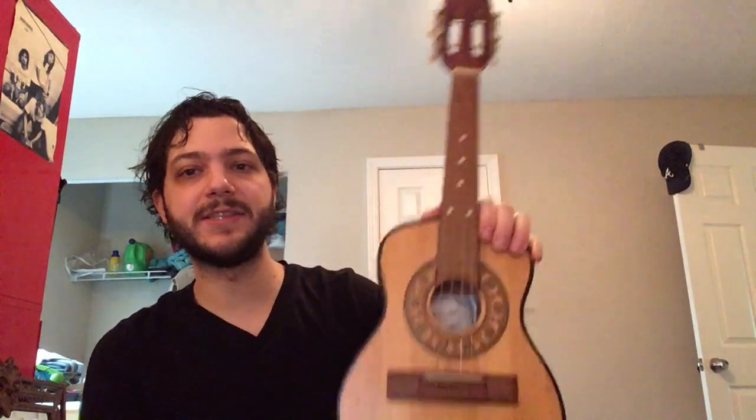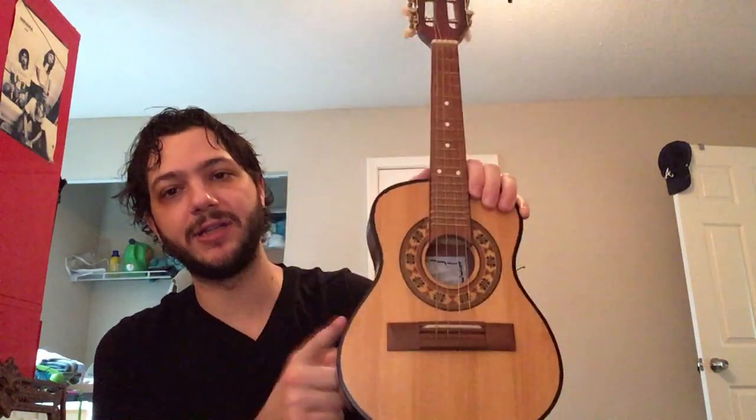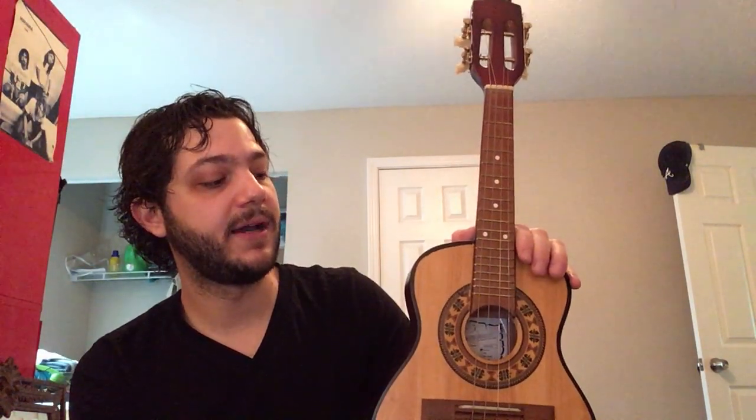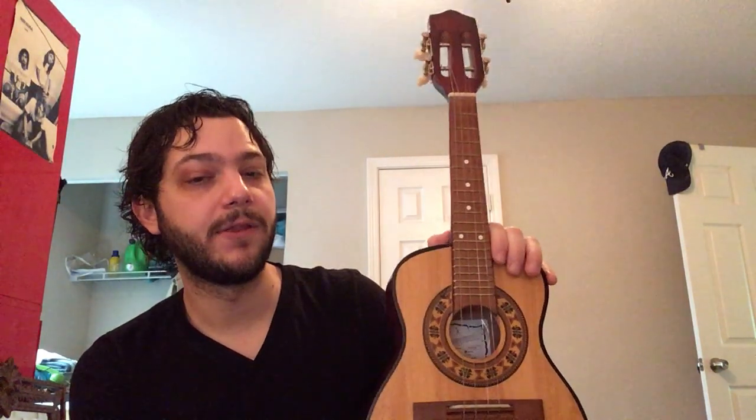And our last kind of small instrument is this one. Now it looks like a mix of a guitar up here and a ukulele down here. This is called a cavaquinho. It is a Brazilian instrument that was influenced by the Portuguese cavaco, which is a little bit smaller than this actually.